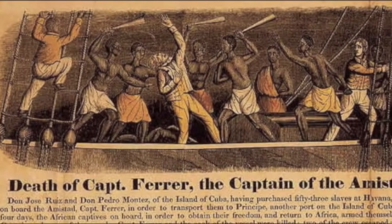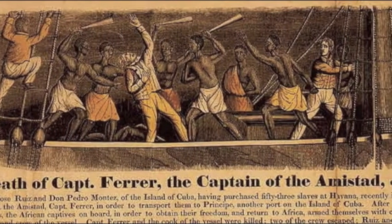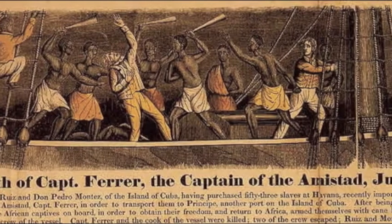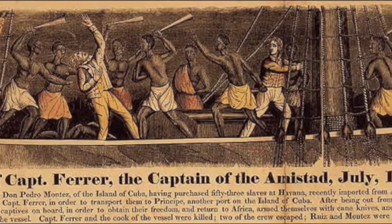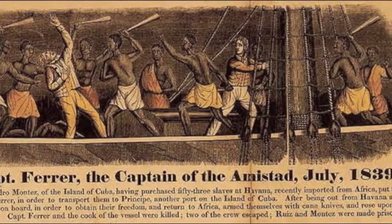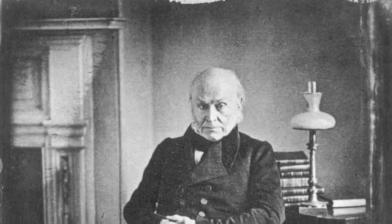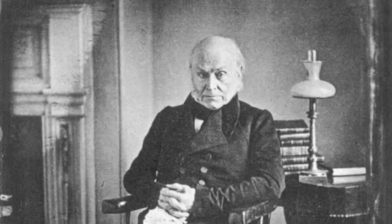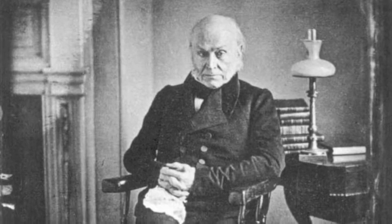The Mende Africans took control of the ship. Currents took the ship northward. U.S. newspapers reported a ship manned by black pirates. It would be captured by a U.S. ship and brought to America. Former President John Quincy Adams defended the Africans, and the Supreme Court in 1841 ruled that the Africans were free. Eventually, they were able to go back to Africa. Adams argued that since the Africans had been taken illegally, they weren't Spain's property, as Spain demanded that the slaves be sent to Cuba.